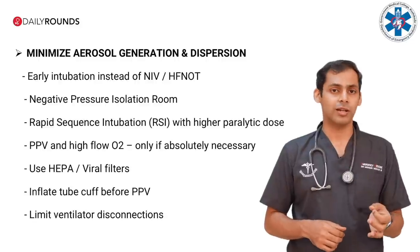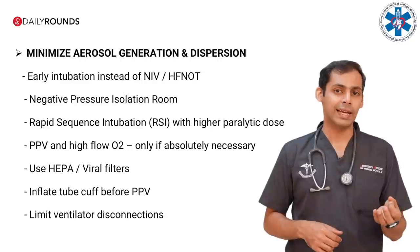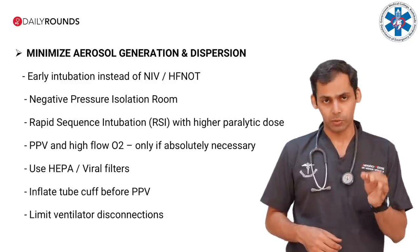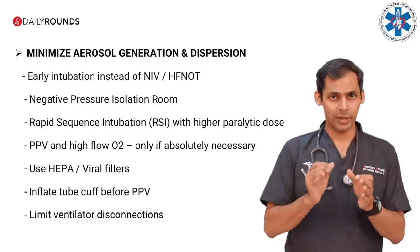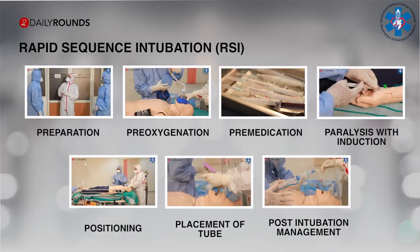Positive pressure ventilation, high flow oxygen, and manual bagging should be done only if clinically necessary. Always use viral filters when doing these procedures. Inflate the tube cuff before positive pressure ventilation. Limit ventilator disconnections. Now, rapid sequence intubation.